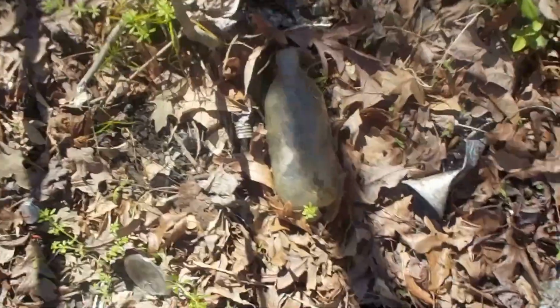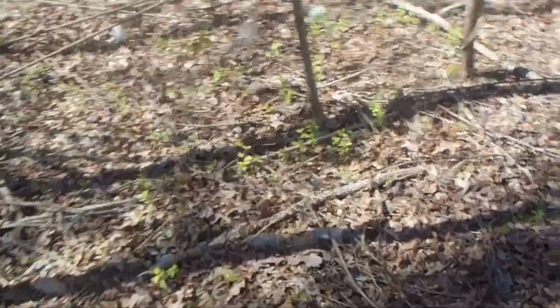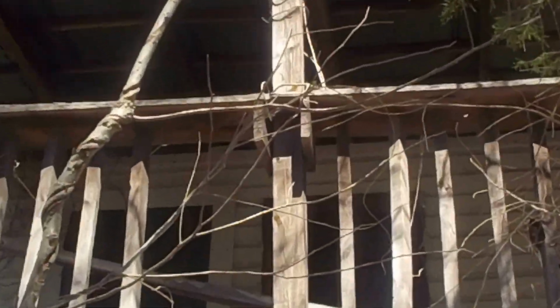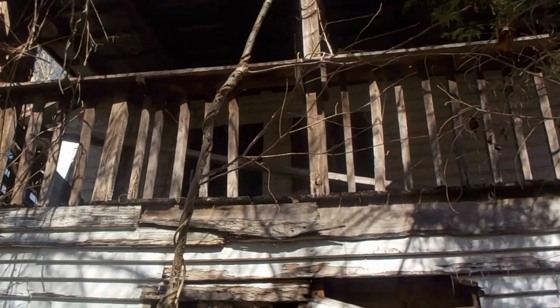And look, I've seen old-timey bottles everywhere. Look at even this one. I mean, these bottles have a lot of... I can look at that last one, that big one. Look at that. Look at the old balcony up there. That's so cool.